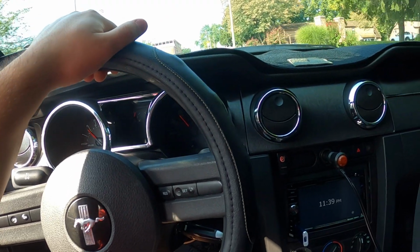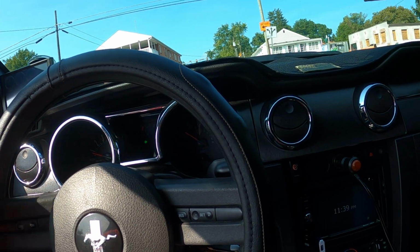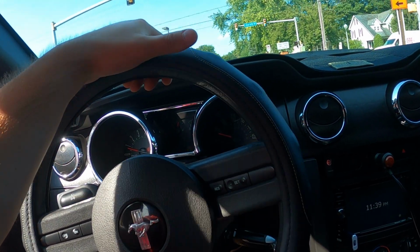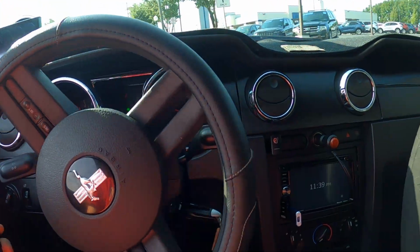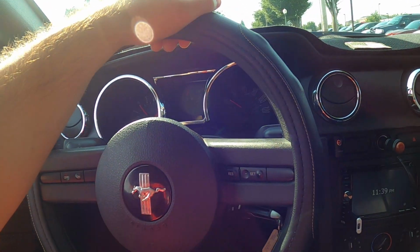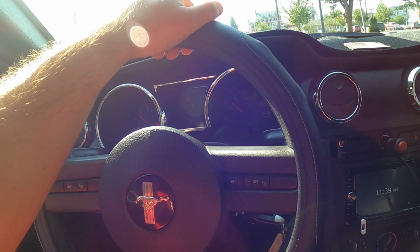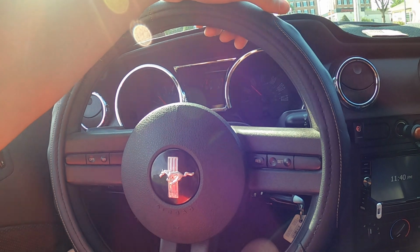And the power's there. There's no power loss at all. So yeah, we had a cold start, and once the motor's warmed up, I'll be curious to see how the idle is and everything. I was just very curious. I can definitely say it sounds louder. Just your normal driving sounds louder. That's just my thoughts on that.